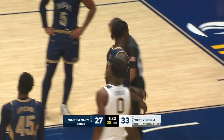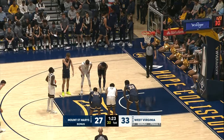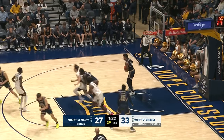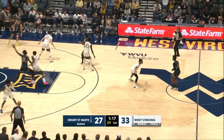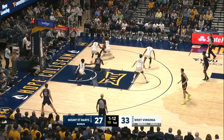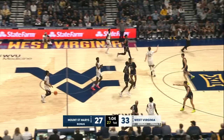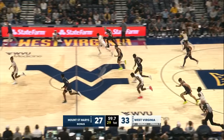McElden will be replaced by Yahya Diop, the 7-foot freshman. Well, that has to cut down the aggressiveness that Mount St. Mary's can play with, simply because they're going to run out of people the way they're fouling right now. Ugasuk in and out from the free throw line. West Virginia with a 6-point lead. Trey DeVoe against Ugasuk. Another Mount St. Mary's turnover. 13 in the game now for the visitors. Huff threw it away off the foot of Haig.